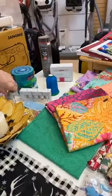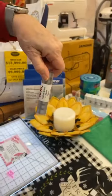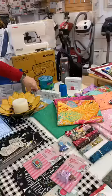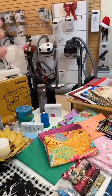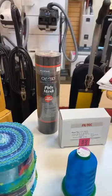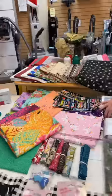And then we have all kinds of stabilizers and other things that people need. Again, those are great stocking stuffers. Yeah, they are. And the poly mesh is just a stabilizer, period. Of course, I personally love the OESD. We also carry Floriani and Quilter's Select, right?